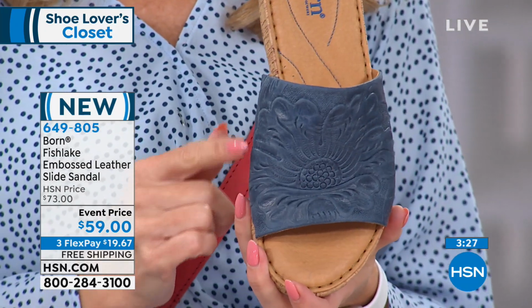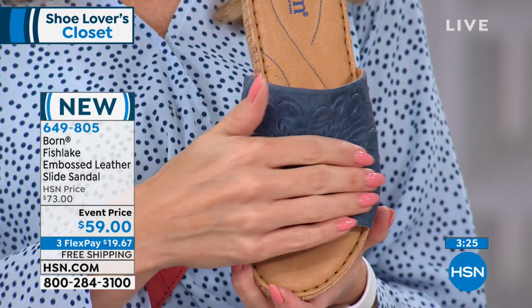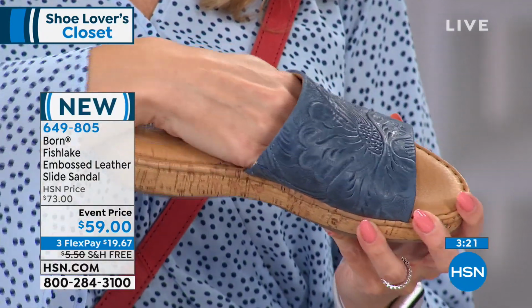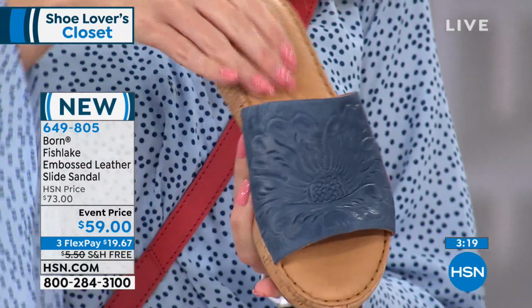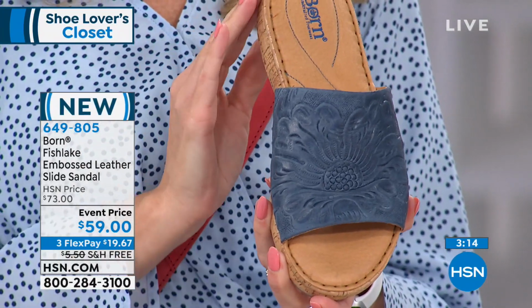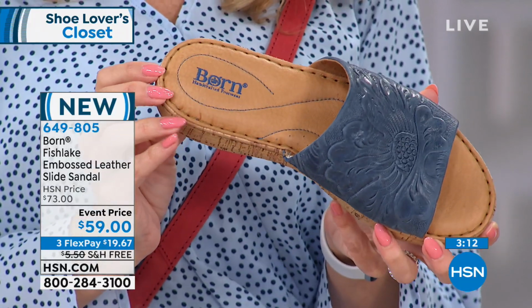I mean, the thing is, you guys, when you look at this, this is all leather wrapping your foot over the top, and all what your foot is touching on the bottom. This is the highest, finest quality leathers, and that one-piece construction means these are durable. They're gonna last you season after season.